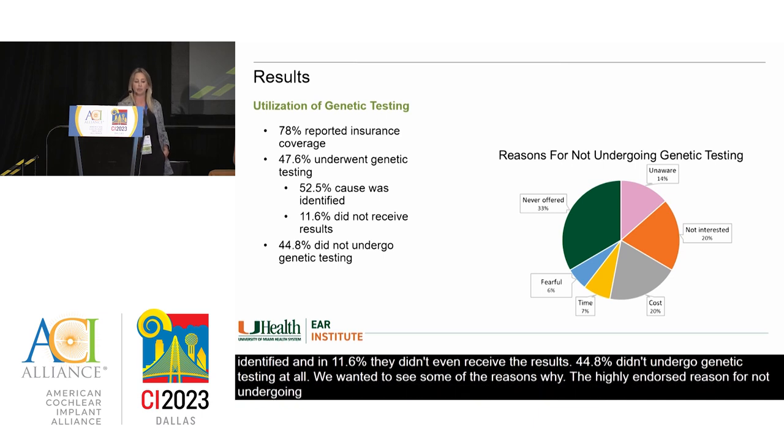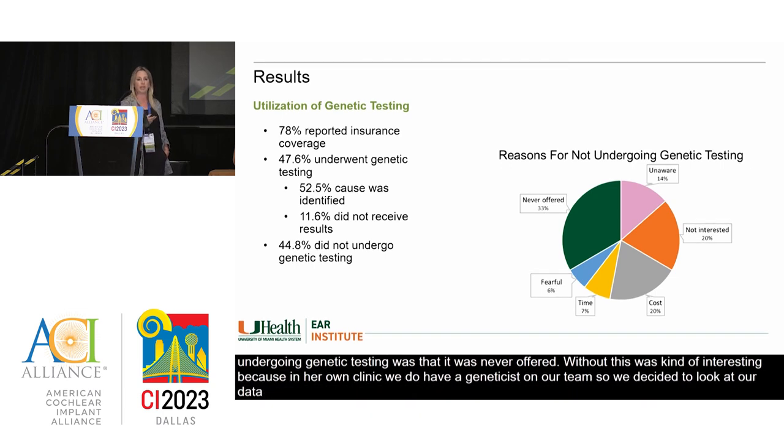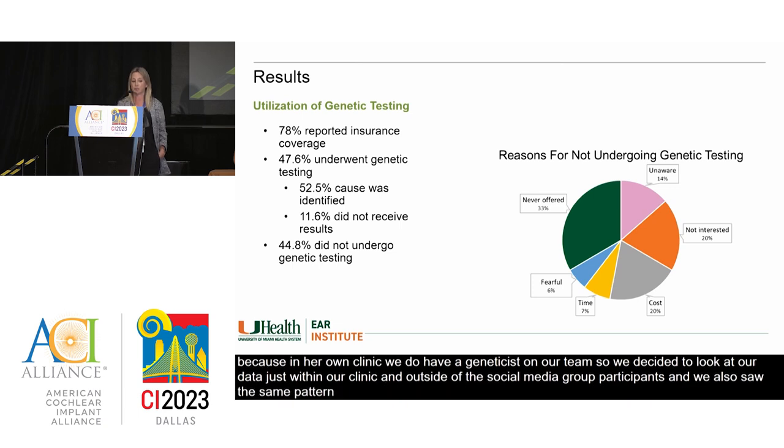And we thought this was kind of interesting because in our own clinic, we do have a geneticist on our team. So we decided to look at our data just within our clinic and outside of the social media group participants. And we also saw the same pattern that the most endorsed reason for not undergoing genetic testing was that it was never offered to them.